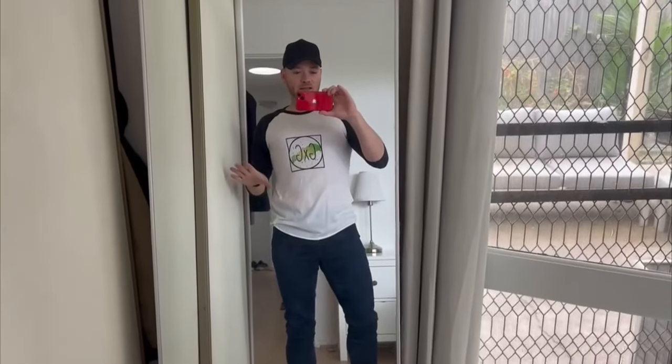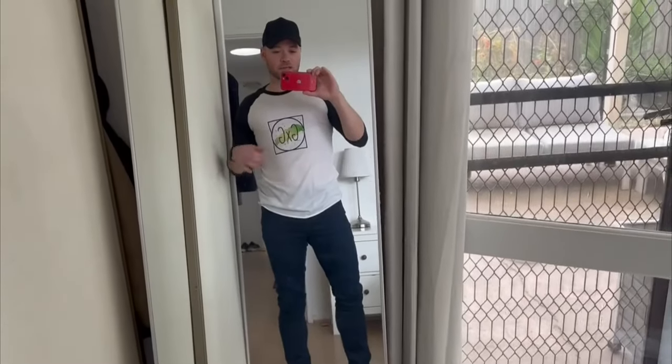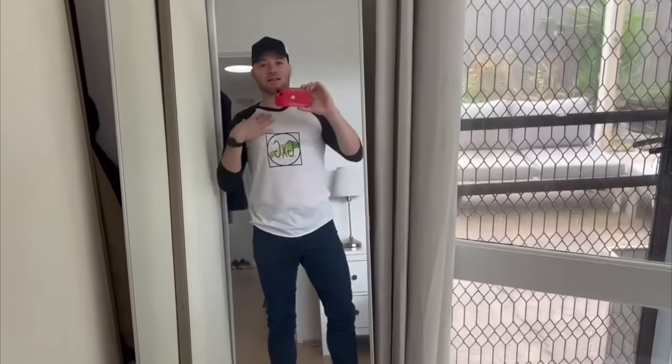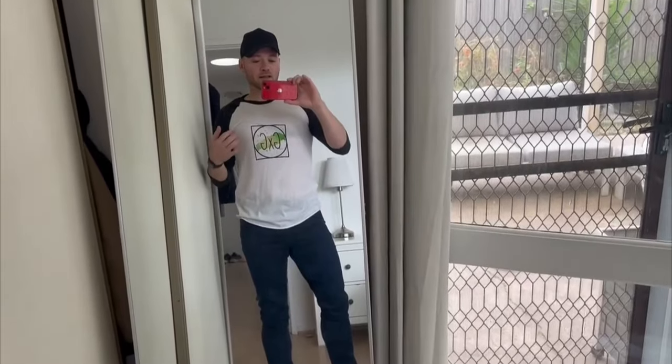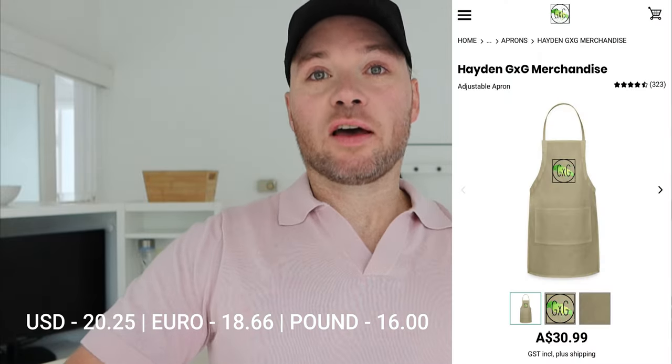That being said, it is very comfortable. There is absolutely nothing that I feel is going to be irritating. There's a lot of movement. It does feel like it's going to breathe. And I do like how flattering it is on the body. Off to a rocky start, other than the fact that it is slightly see-through, I'm happy about the cut and the logo print. Let's dive into the next one.